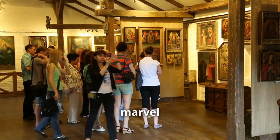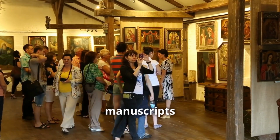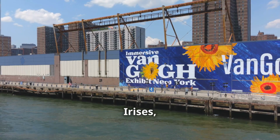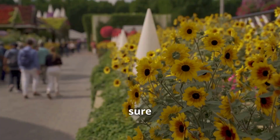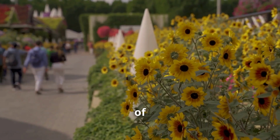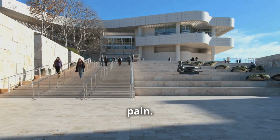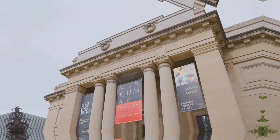This architectural marvel houses a world-class collection of European art, from medieval manuscripts to impressionist paintings. Don't miss Van Gogh's Irises, a riot of color that will make your heart sing. And be sure to explore the gardens, a work of art in themselves. Pro tip: parking can be a pain. Take the tram up from the parking lot and enjoy the ride.